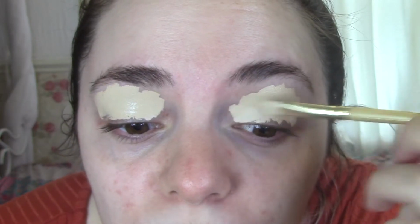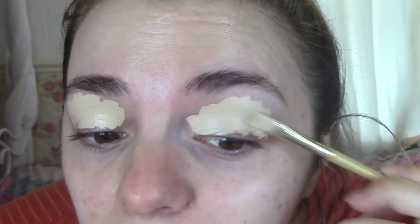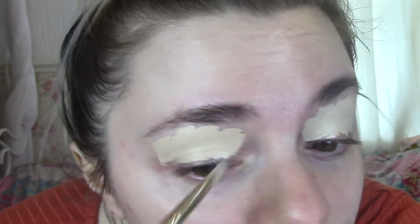Something to note about this is that it also has a really strong candy sort of smell, which is really weird. It just smells sort of like Parma Violets or Love Heart Sweets. It's just very strong. So I feel like some people's skin might be a bit sensitive to that, but I'm just using it as an eyeshadow base, so it doesn't really matter.